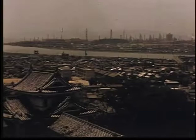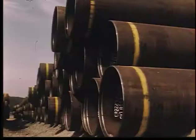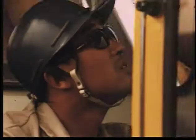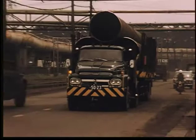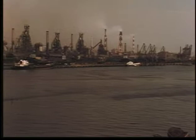In the industrial city of Wakayama, Japan, where one of the 3 steel mills manufacturing the pipe is located, pipe is stored in holding yards. Trucks transport a never-ending flow of pipe lengths from the mills to the docks. At the Wakayama docks, the 2 barges built in Japan and the 2 built in Hong Kong are loaded simultaneously with the barges in Tacoma.